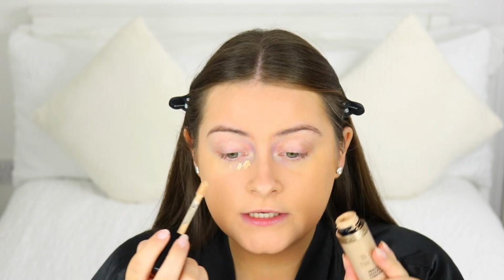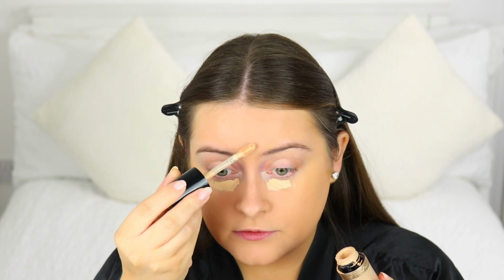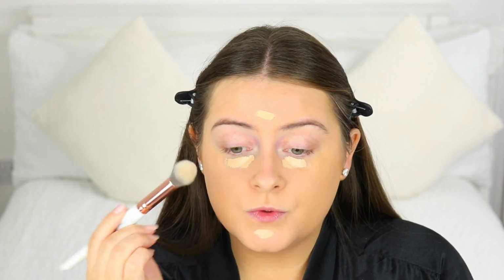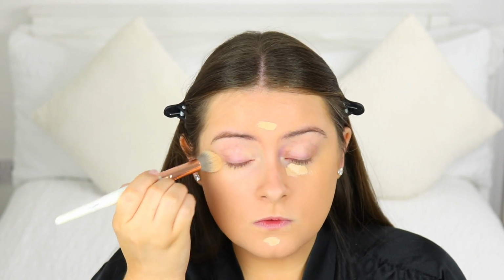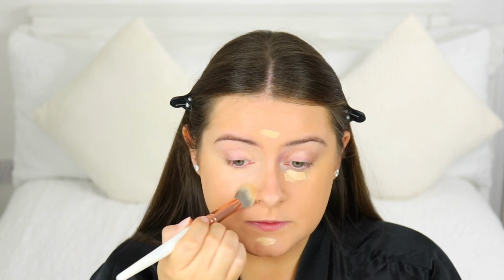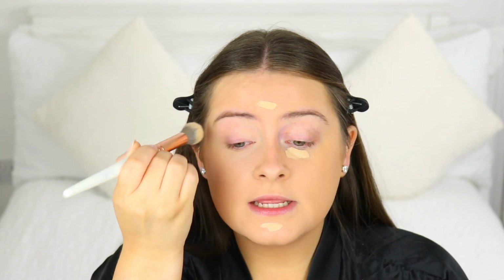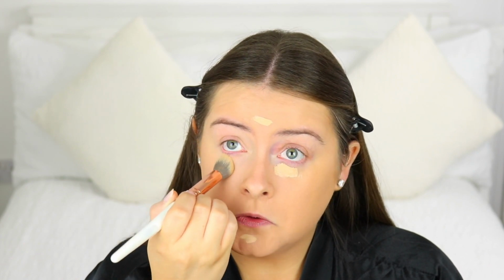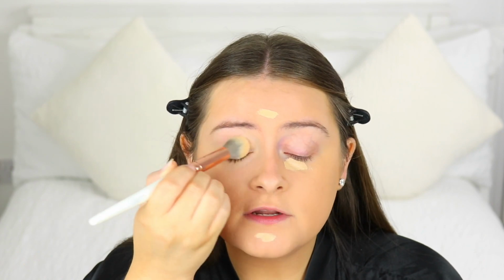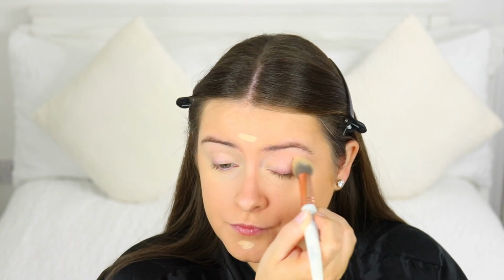The shade I have here is Vanilla. I've been using this shade for a long time now. It's just my absolute favourite. So I'm going to blend this in with my brush. This shade seems to go quite well with the foundation shade as well, which I'm happy about. I'm just going to lightly go over my eye, but I'm going to go in with an eyeshadow primer anyway, so I don't have to be too full coverage there.